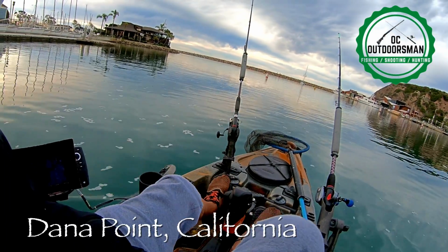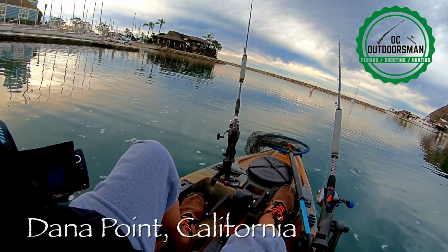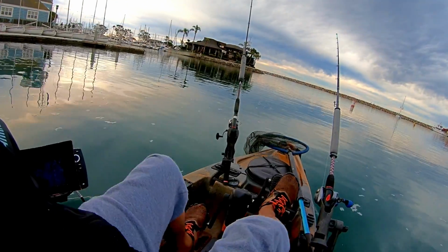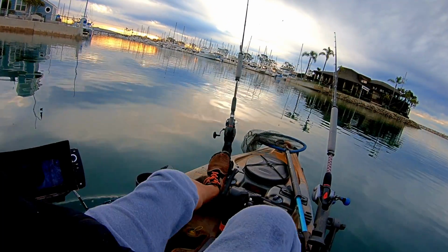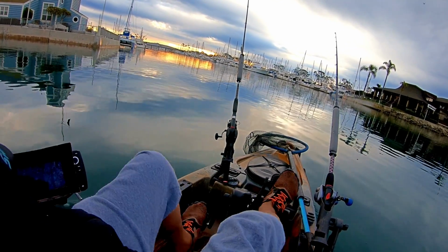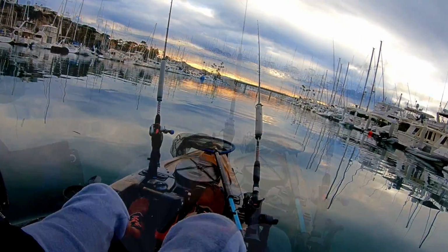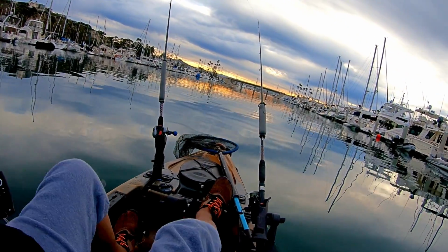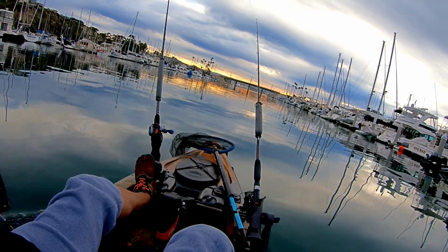I just launched from Baby Beach here in Dana Point. Beautiful day. I'm about to meet up with Tu and Glenn. The temperature right now is 50 degrees, air temperature, that is. Water temperature is warmer. It's at 57.1 degrees, compared to the 50-degree air temperature.